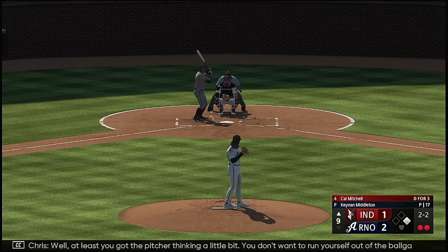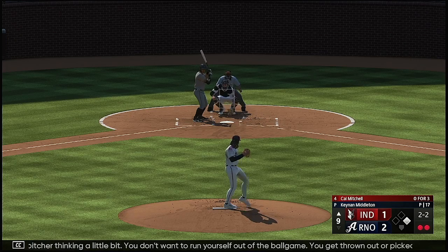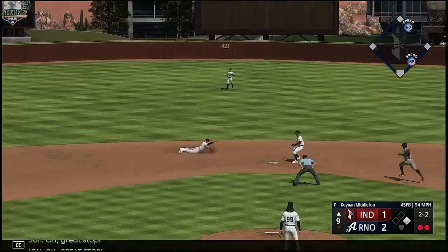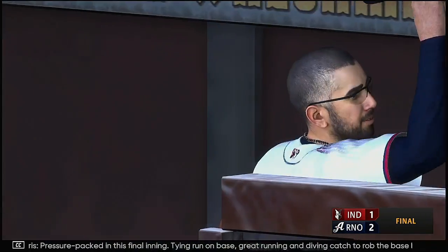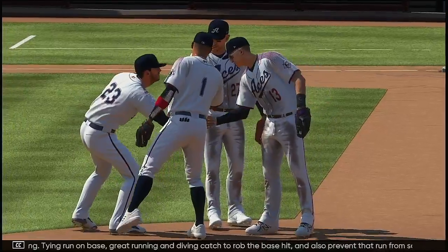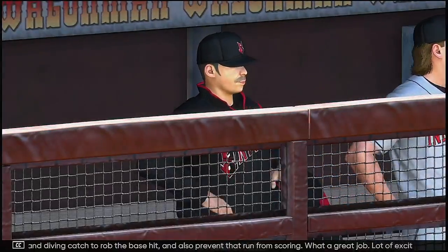Try to put something up on the board. Well, at least you got the pitcher thinking a little bit. You don't want to run yourself out of the ball game. You get thrown out or picked off, it's over. Up the middle. Oh, great stop. And what a play. Ball game. Pressure packed in this final inning. Time run on base. Great running and diving catch to rob the base hit and also prevent that run from scoring. What a great job.